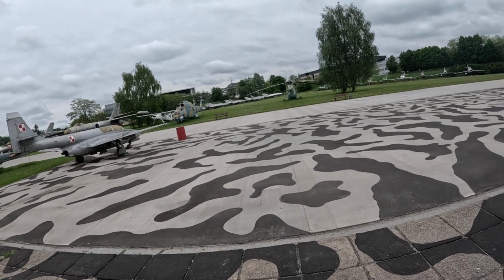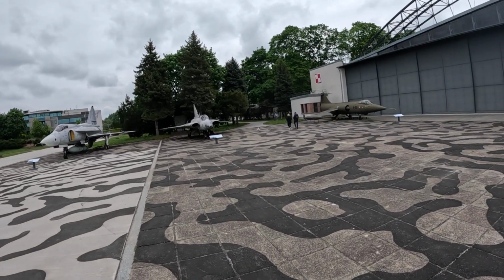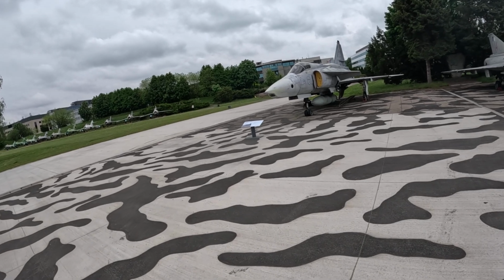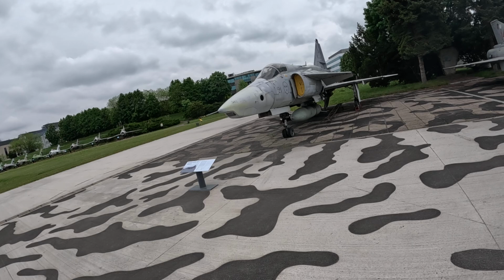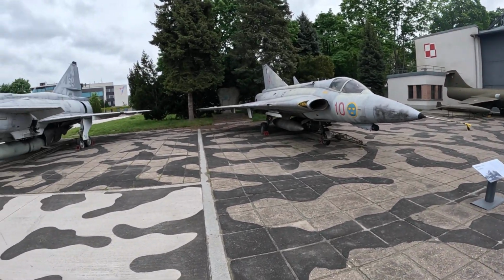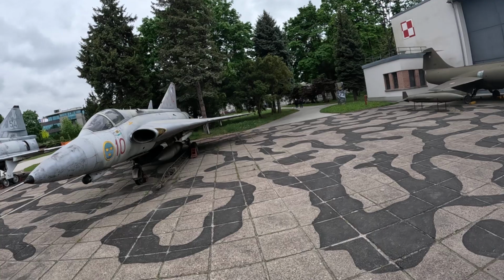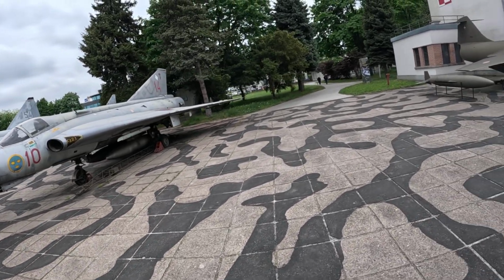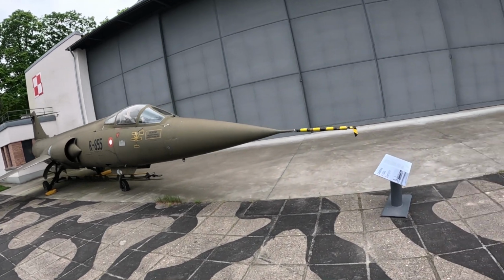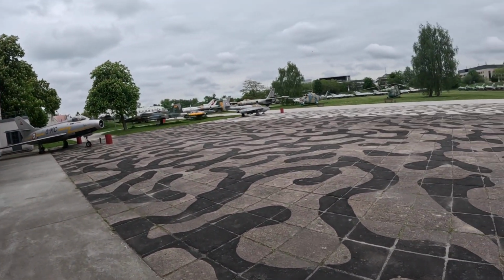Yeah, I remember they used to have Swedish planes here. I don't see them. Maybe they're in a different place. What are those? Yeah, this is Swedish actually. Saab Vegan. And this one is also Saab Draken, which probably means dragon, I guess. Nice construction. Two bombs. This is rescue and emergency plane. Lockheed Starfighter. Okay, let's move on.